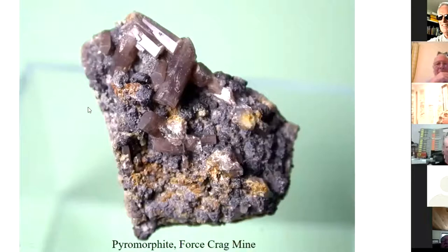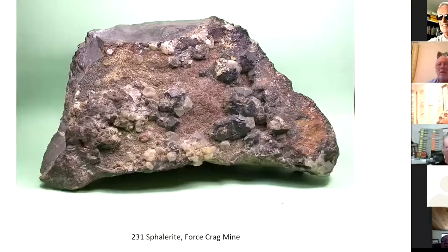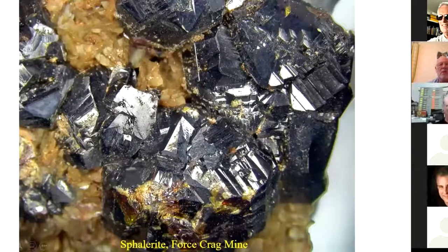What do you get? This is paramorphite, a brown paramorphite. I've never actually found this myself, but it came from one area of the mine, and I never actually got into it to find where it was. But that was just one of the rare things from there. Close up of that. The main thing is the sphalerite and the galena on the siderite. And again, the sphalerite with the siderite in patches running through it.